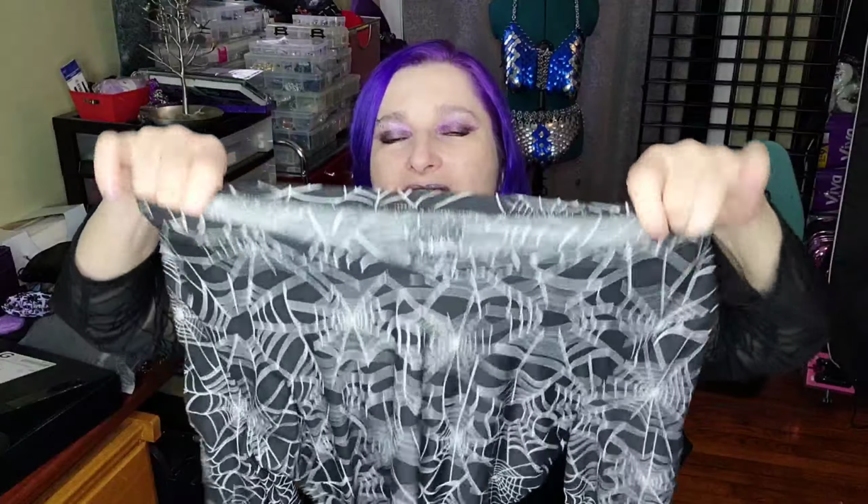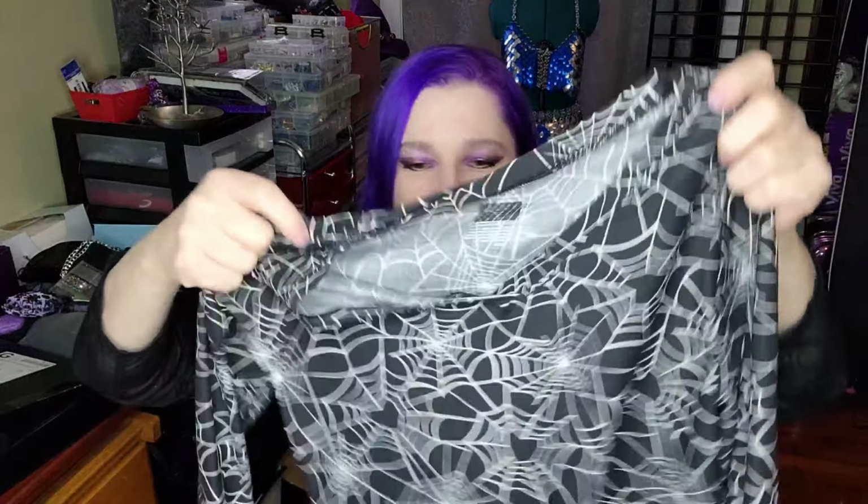Now this, just a little long sleeve, that really slinky, soft, almost brushed feeling material. These are great for wearing underneath other things. And I just thought it was really cute because I'm not a big fan of love hearts, but some of the spider webs are little love hearts. And I just thought that was so cute.